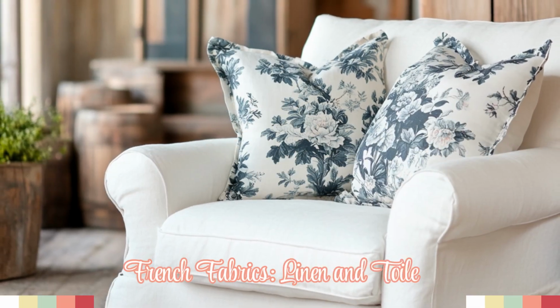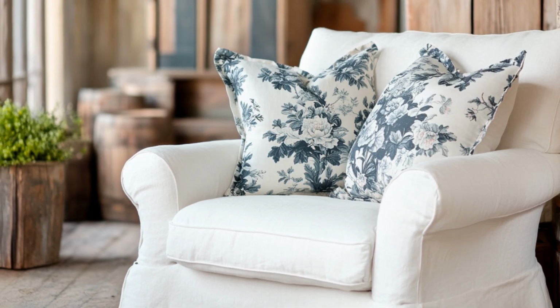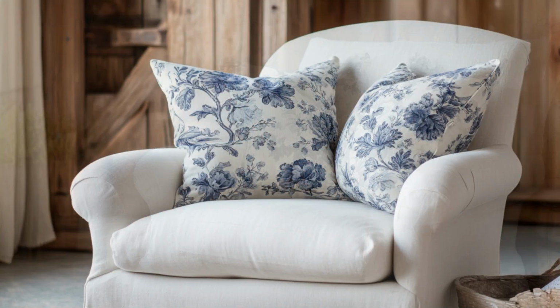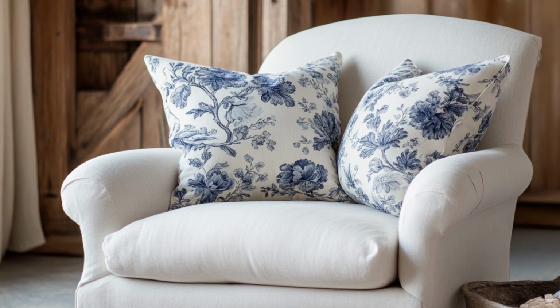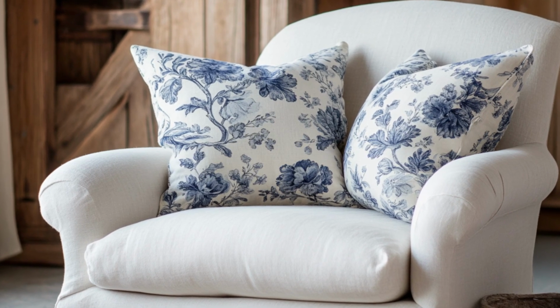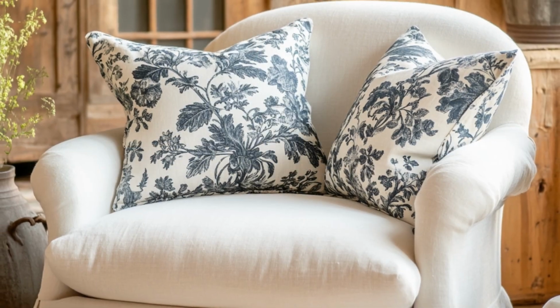Fabrics play an essential role in creating a French country ambience. Linen, in particular, is a staple fabric in this style. It's soft, breathable, and brings a relaxed elegance to your space. Consider using linen for draperies, tablecloths, or even throw pillows to add texture and sophistication.